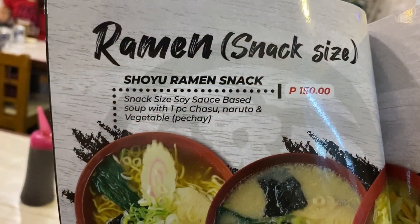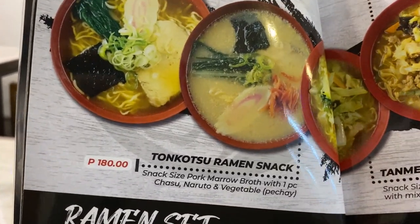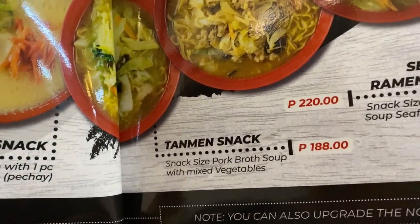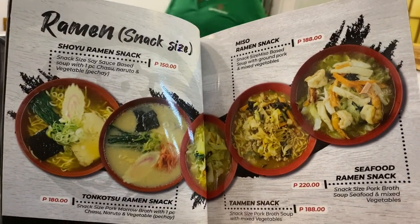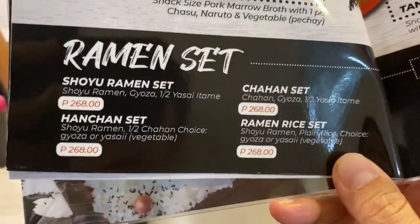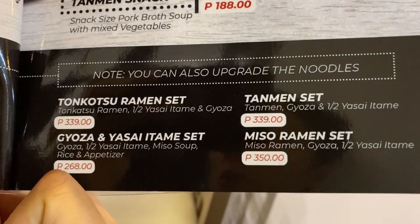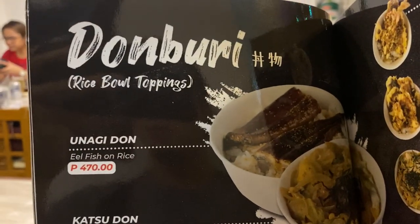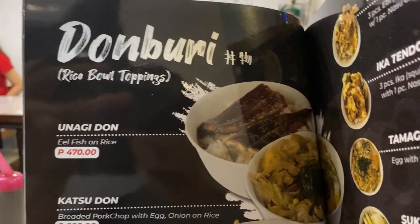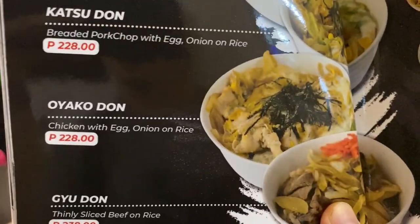Snack size, guys. They have a snack size rather than the big size. Shoyu ramen, tonkotsu ramen snack size, tanmen snack size, seafood snack size. Miso ramen snack size. Look at that. Ramen sets. Look at that. And then these, all you can also grade the noodles. Rice bowl topping. Donburi, unagi, udon, katsu don, oyako don.